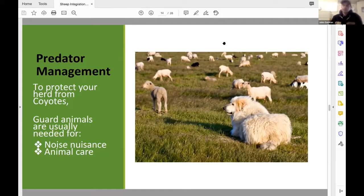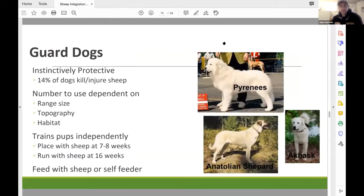So a lot of the times, if you know that you're in a high coyote density area, a guard animal is necessary. That means that you have a protection for the sheep, but you also will have a reason to go out and check the sheep at least once a day to care for the livestock guardian dog. Herein are a few right there. A Great Pyrenees, Akbash, and Anatolian Shepherds are all excellent livestock guardian dogs. It really depends on whether you want to use one. Obviously, there is an added labor practice having one available, but you do make sure that your flock is protected from any coyotes at that point.